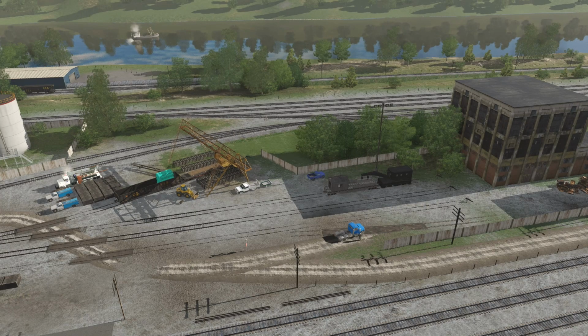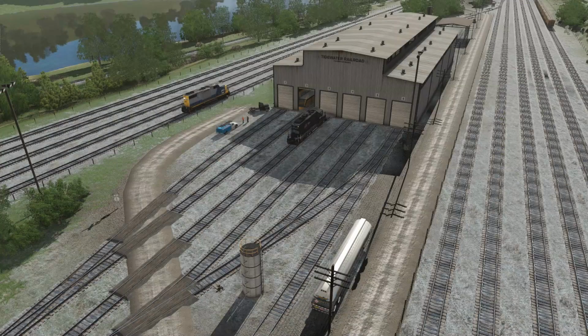Now this is a section of the center part between the north and south yards for maintenance of way vehicles. You can see a crane to the right. There's a gondola and a flat car that is carrying supplies that would be used to repair track. Also in the middle is this engine repair facility that's used by the Tidewater Railroad. This side, which is the eastern side of that building, will be used primarily by switchers servicing the south yard. Just because of the way the track's laid out, they have access to that yard.